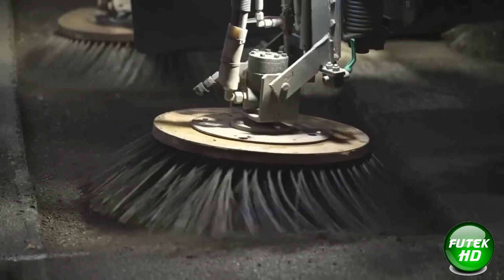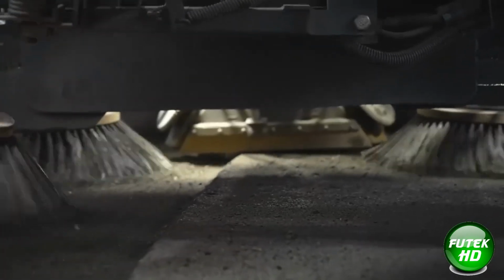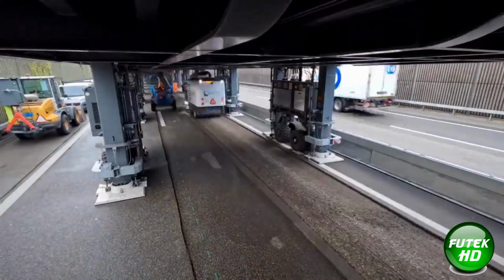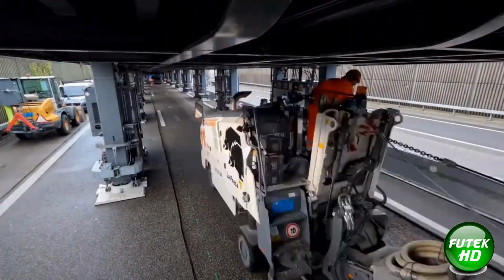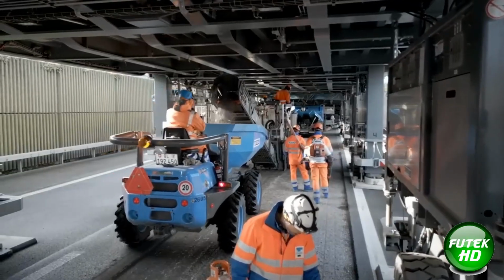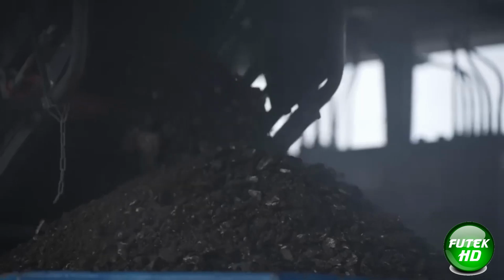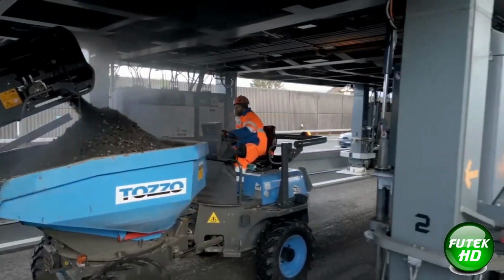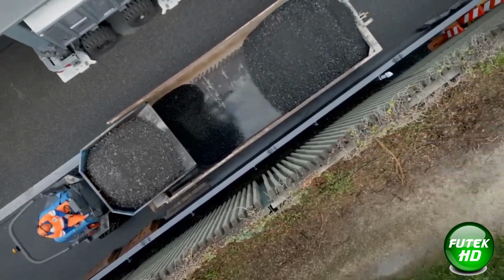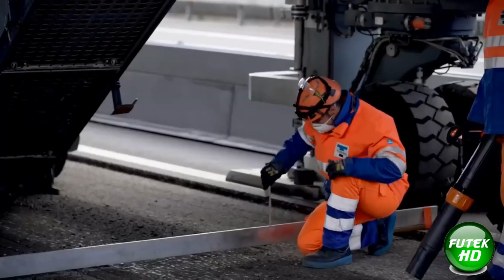As the machine moves across the road, it breaks up the old asphalt into small chunks. The milled asphalt material is not discarded but instead transported to a recycling facility. Here, the chunks of asphalt are cleaned and processed for reuse in new asphalt mixes. Recycling helps to reduce waste and conserve natural resources, making asphalt reconstruction a sustainable practice.